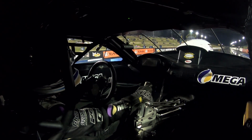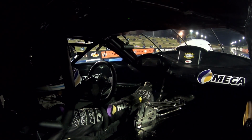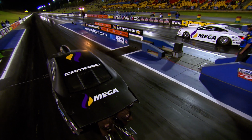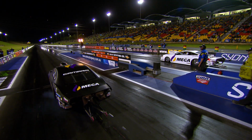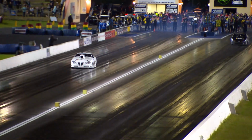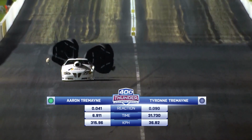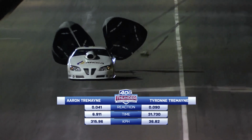That's Aaron in the office. Just edging into pre-stage now. He'll wait for his brother, then they'll go into full stage. Flatten the throttle. It'll sit on the first stage of the two-step rev limiter. As they dump the clutch, it releases all of the RPM available, and Tyrone's got a problem. It's all Aaron Tremayne here, and he does it. 691, 315 kilometres per hour.